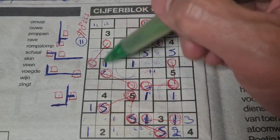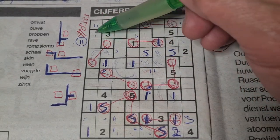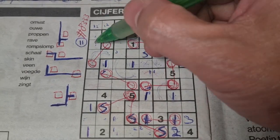These three boxes surround the 1 can be a 1. But also that box can be a 1. We have a double 1 there. If I place 1 here, I cannot fill any 1 in one of those two boxes. So the only place left for the 1 in this area should be here.